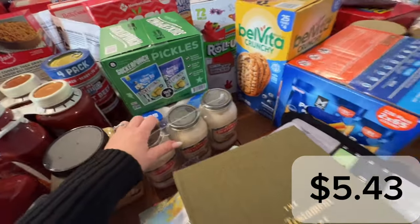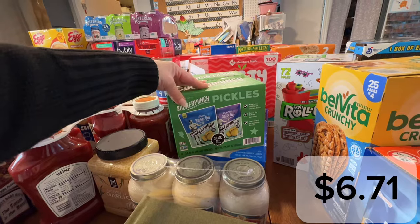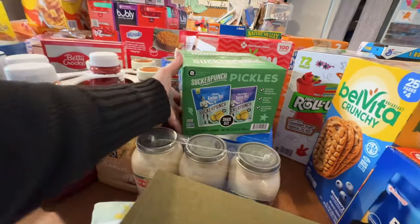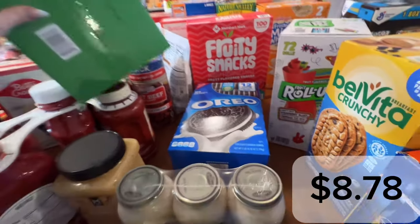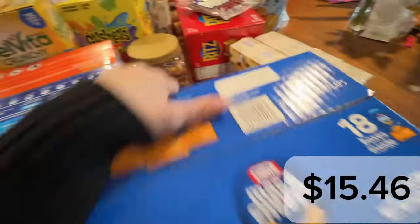And then the Alfredo sauce. These pickles I got, which I'm going to be getting more from Walmart. These are the sucker punch pickles, kosher dill and spicy dill. So the kids always like, oh snap, so they're going to try that out. And then a 12 Stay Fresh pack of Oreos. A big pack of the macaroni and cheese, so 18 in there.